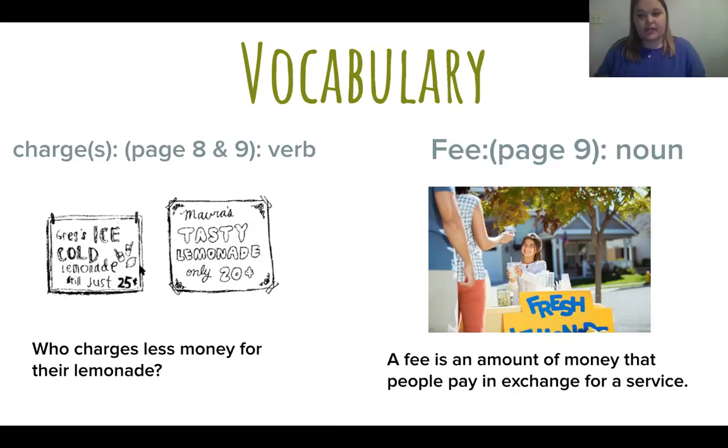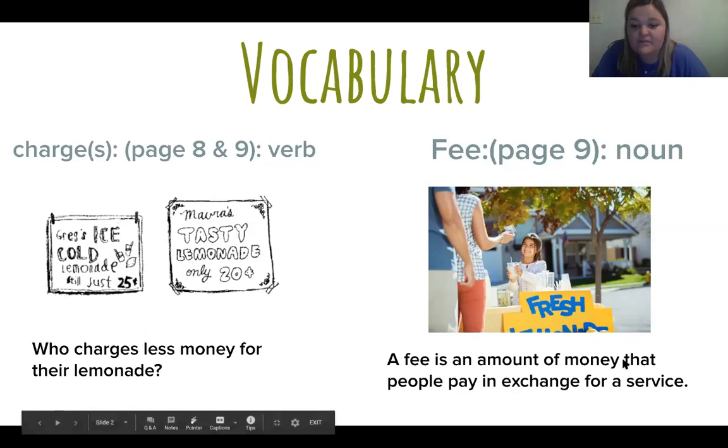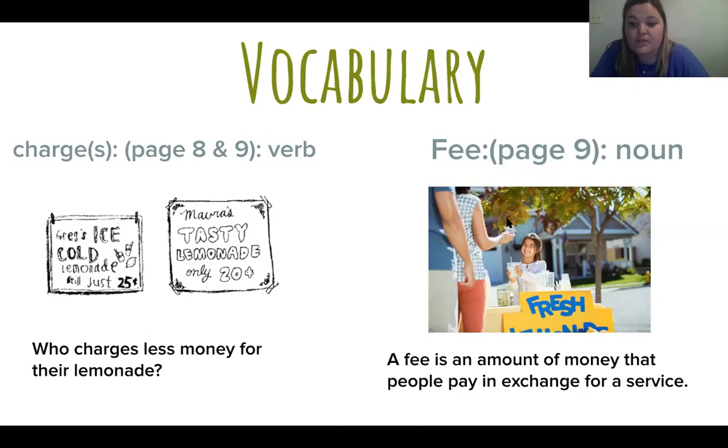So if you're charging, that's a verb. It means you're saying you owe me this money if you want what I'm giving. So that is to charge somebody. A fee. Now that is what somebody has to pay to get it. So a fee is an amount of money that people pay in exchange for a service. So here I put a picture with the money because they have to give you that fee to get the lemonade. So you charge them. That's what you're saying. I expect you to pay me this, but until they give you that fee, they don't get what you're selling. So those words kind of go hand in hand today.